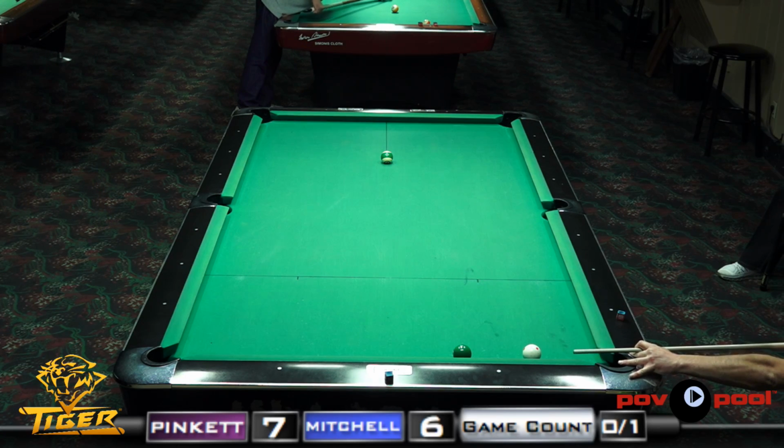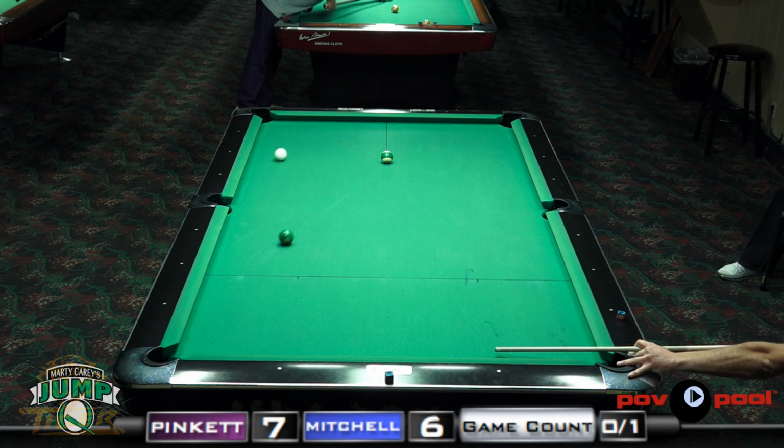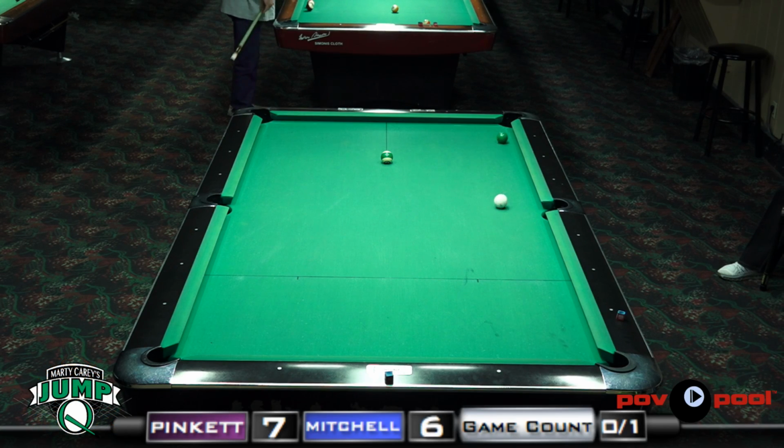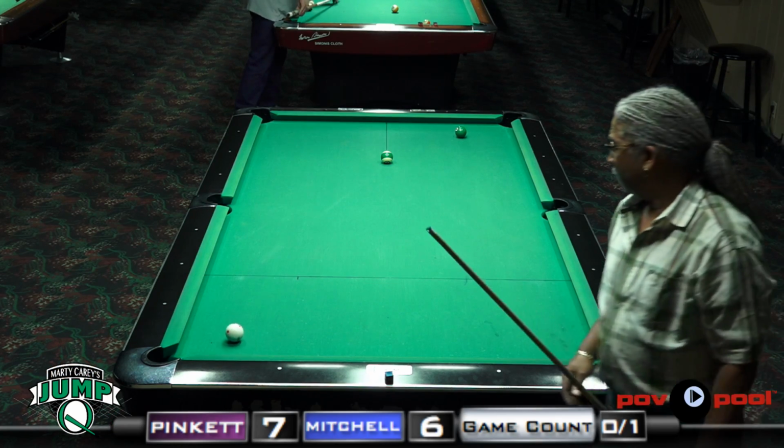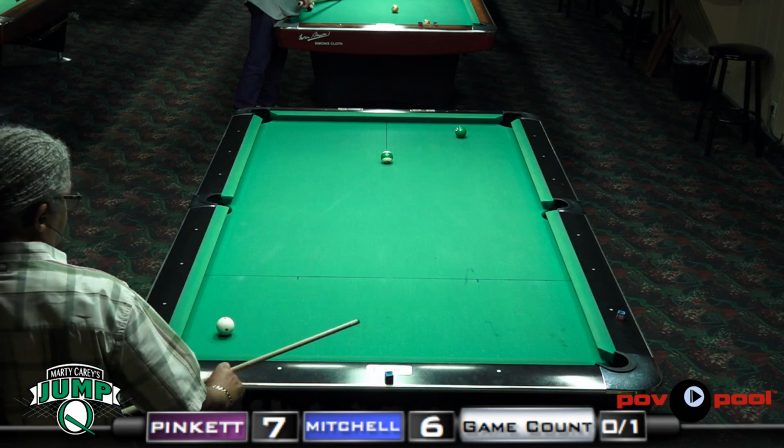I've heard of some one-pocket matches. I recently heard of a one-pocket match at the Don Coates Memorial Tournament taking 5 hours. It was a race to three, and it took 5 hours.